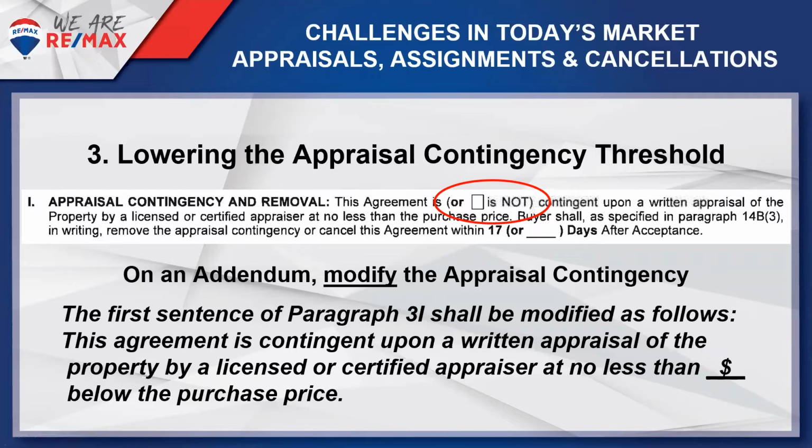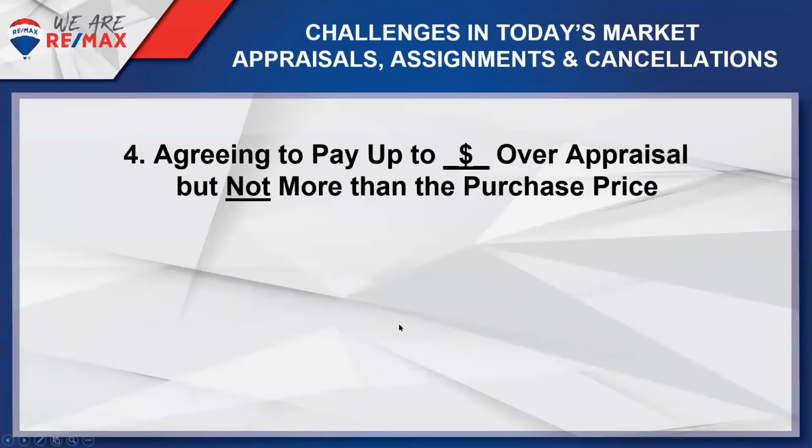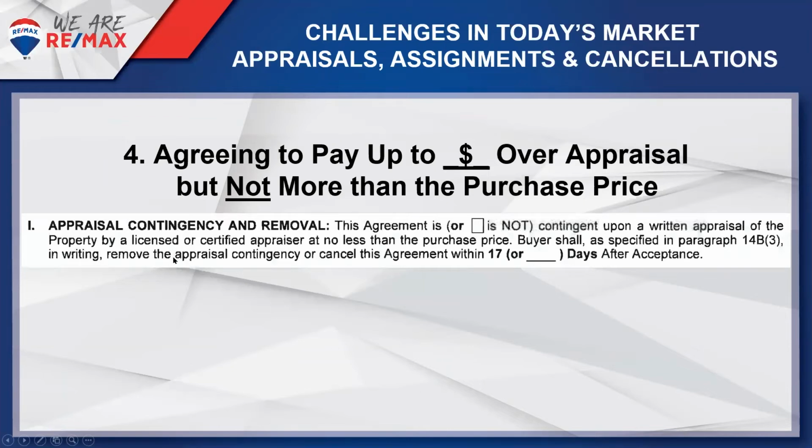Now, the more popular clause, although I think it's far less risky as I've modified it. This clause here has been changed from the April presentation. This is where a buyer is agreeing to pay X number of dollars over the appraisal, not more than the purchase price, and he wants to state that affirmatively. So again, for the appraisal contingency and removal, you do not check a box. The appraisal contingency still exists, but you modify it because he's going to pay 15,000 over appraisal, but not 20 over appraisal if that were the case.